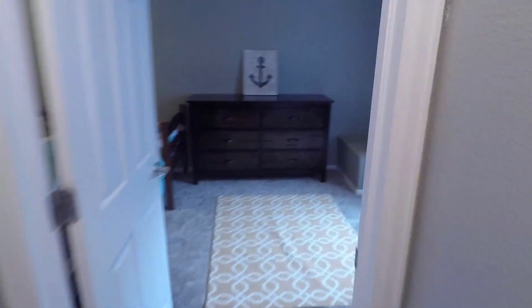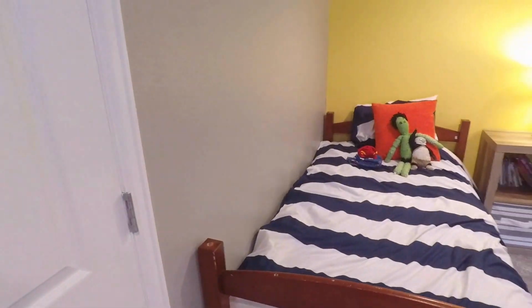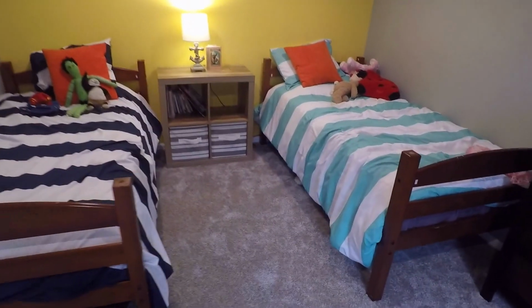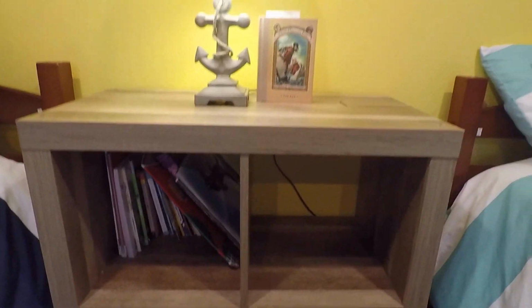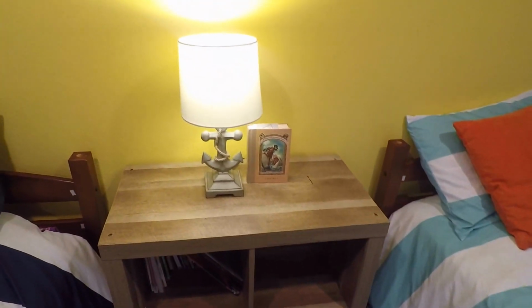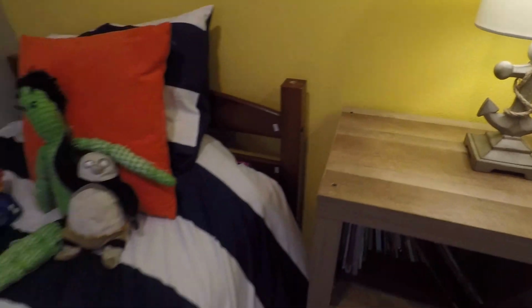And then you come down here, and this is Olivia and Noah's room. So we have Noah's bed and Olivia's bed, and their books. Their shelves here, a little nightstand, big enough for the two of them. Little cheap piece of furniture from Walmart, and they went with the nautical theme in their room.